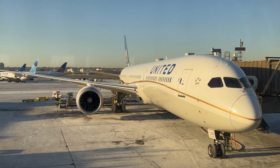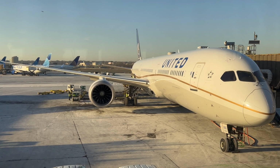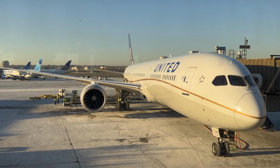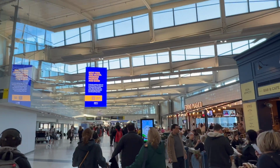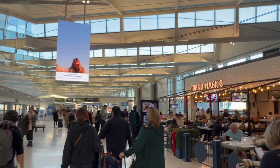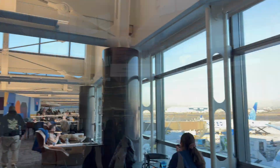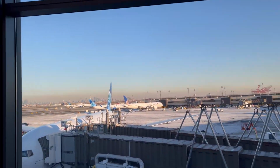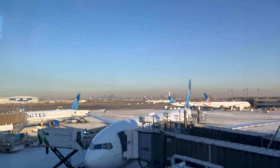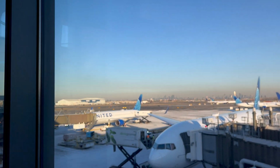After deplaning, I wanted to get a nice view of our 787-10, and then eventually we started making our way over to the lounge area. The lounge that we used today was near gate C123. This concourse has been really refurbished. It's actually very nice. After entering the lounge, one of the first things that struck me was the very nice big windows, which gave me an excellent view of the tarmac and the spacing between the gates here.